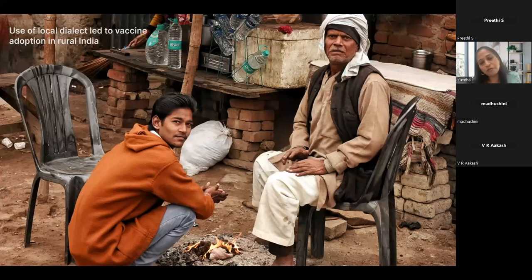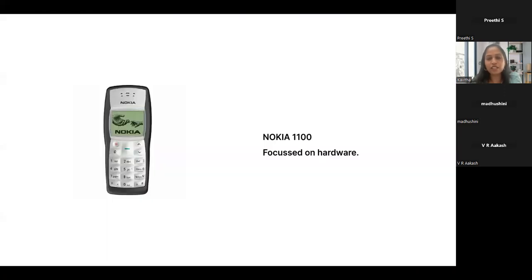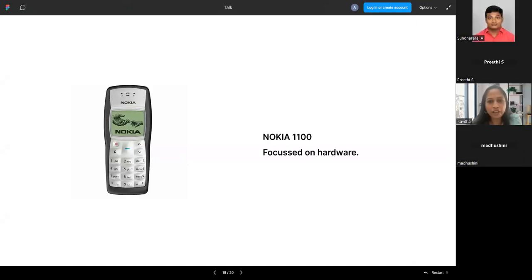There are definitely some failure stories also. One of the failure stories that I wanted to share was Nokia. So how many of you have used this phone? I used it.